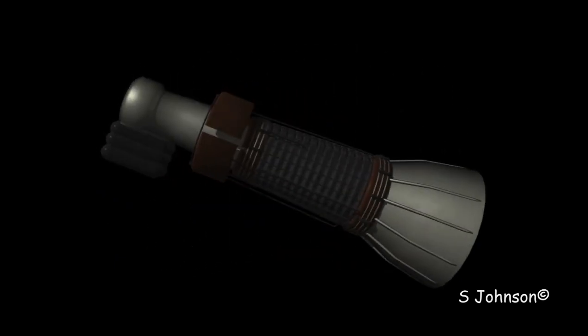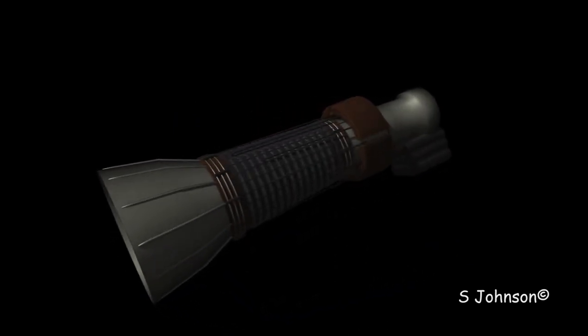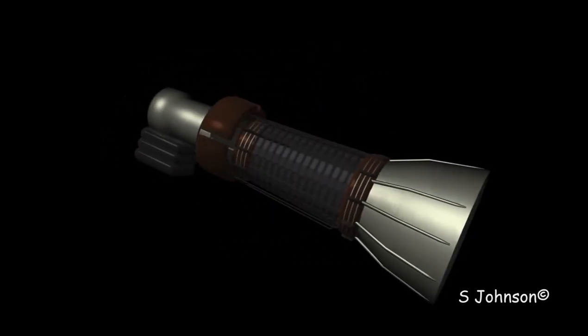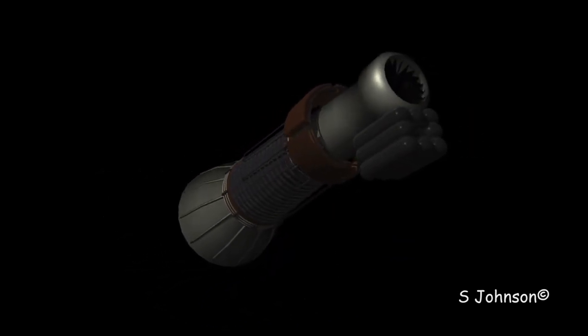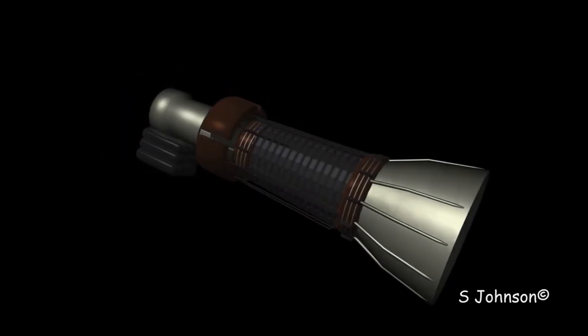Now, the other thing I want you to notice here is on the smaller end, not the exhaust, but the other end of the exhaust, there are a series of copper boxes that wrap around the engine. Those boxes are critical to the operation of the engine, as they are the RF box controllers, radio frequencies, and that is how you heat the fuel.